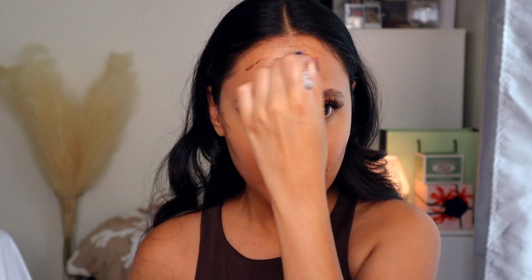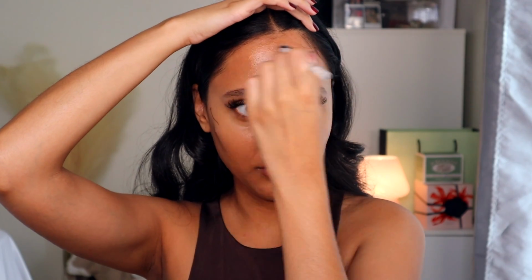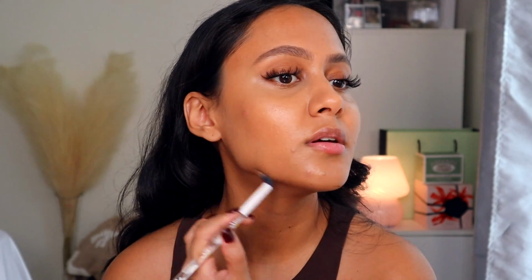Of course, if you're a lighter skin tone, you probably don't need to go as ham with this because it would show up. It's just, on me, I feel like I need to kind of build it a bit in order for it to look bronze. And I feel like all these products look great together because they're all a very similar vibe.